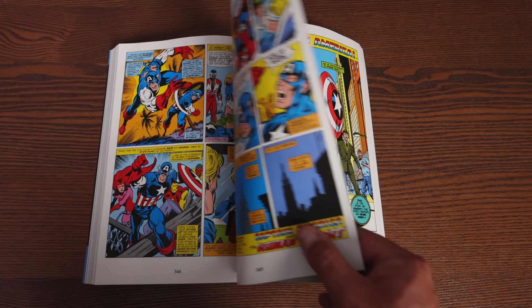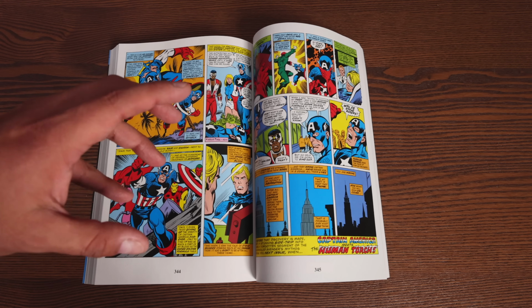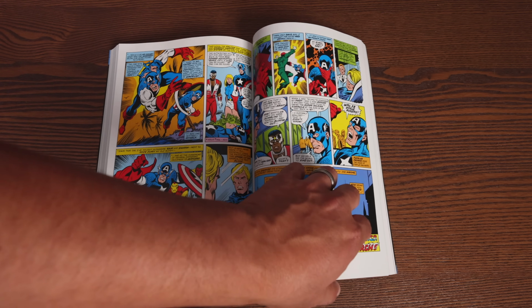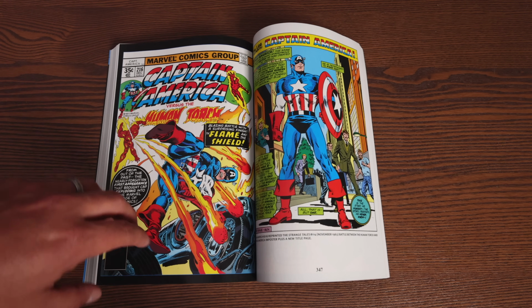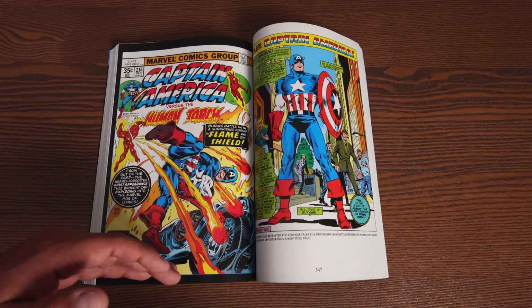So it's like a retelling of his origin, but it does it in a flashback, interesting kind of way, because when it gets to the conclusion, Captain America can't remember what it was like to be the man before Captain America. So it's like, I need to find out who Steve Rogers is.